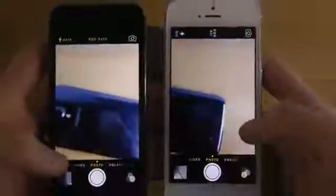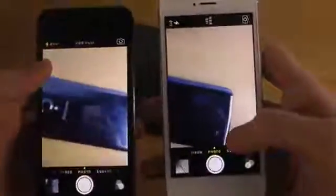So the first thing that you can see here is that you have a mode in the 7.1 update of HDR auto, so it will automatically decide if you're going to use HDR mode, which could make your pictures look better, while here on 7.0.4 I have to manually decide if I want to have it on or off. Same goes with the flash: auto, on or off, while here it's just either you have it on or you have it off.